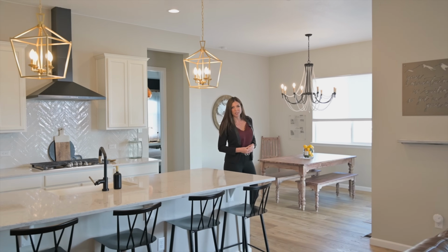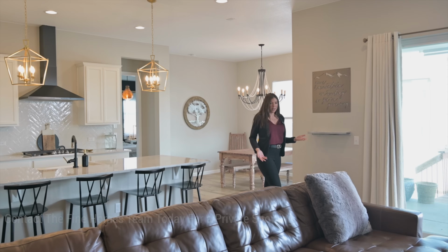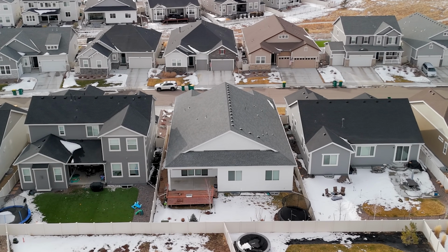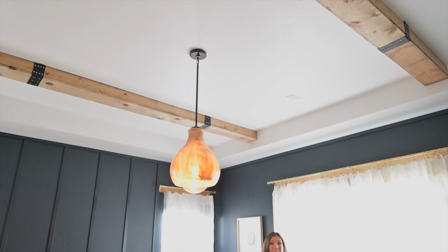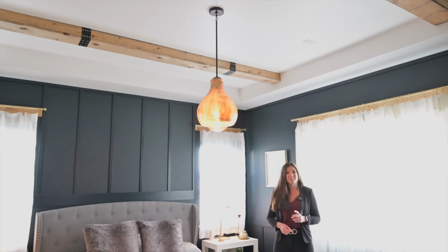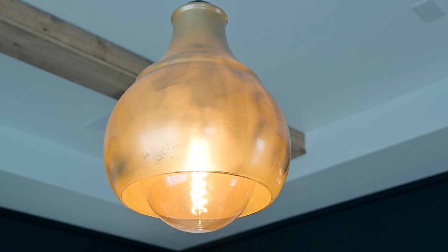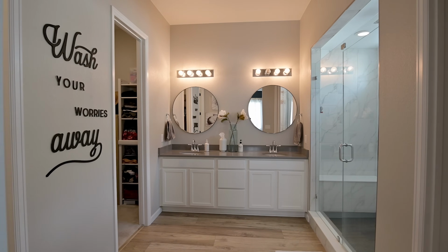Entertaining becomes effortless with the seamless flow from this exceptional kitchen into the great room and adjacent covered patio. The lavish owner suite is a private retreat in itself, and you're going to love the secondary primary suite adjacent to its own living room, making it ideal for multi-generational living or hosting guests in style.